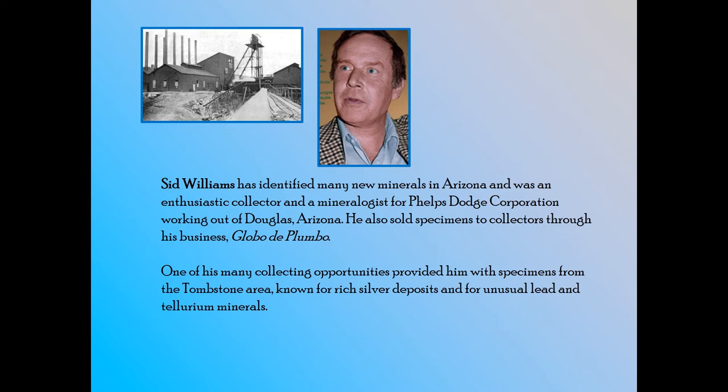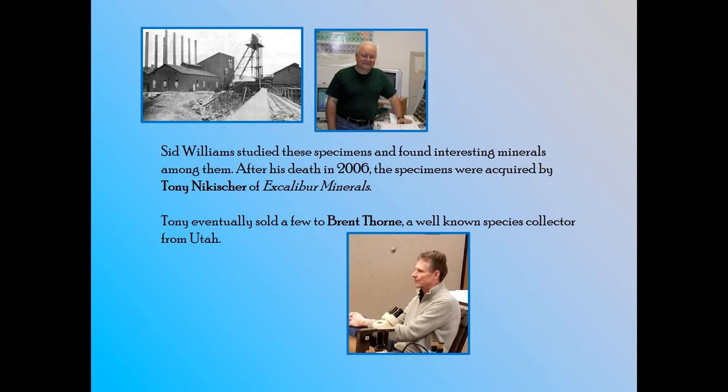At one point or another, he collected specimens from the Tombstone area, which is known for silver deposits and unusual lead and tellurium minerals. Well, he eventually died. In fact, he died in 2006, and a lot of his specimens passed on to Tony Nickerscher at Excalibur Minerals. Well, Tony sold some of them, and he sold some to Brent Thorne, who's a well-known species collector from Utah. So the trail is getting longer and longer.